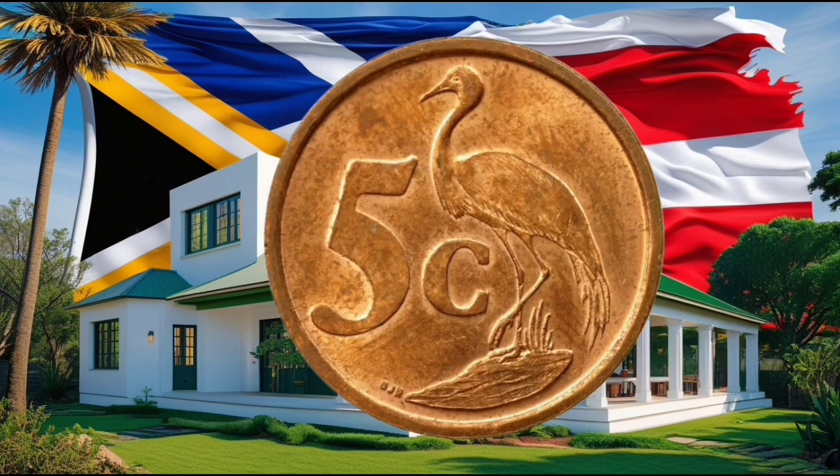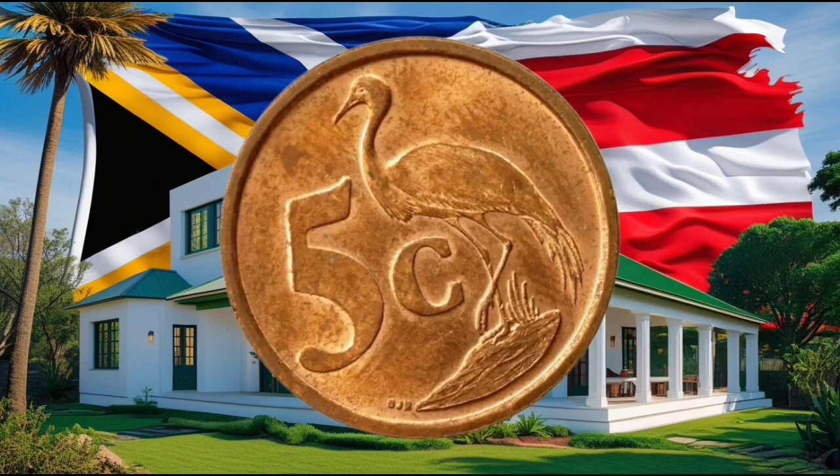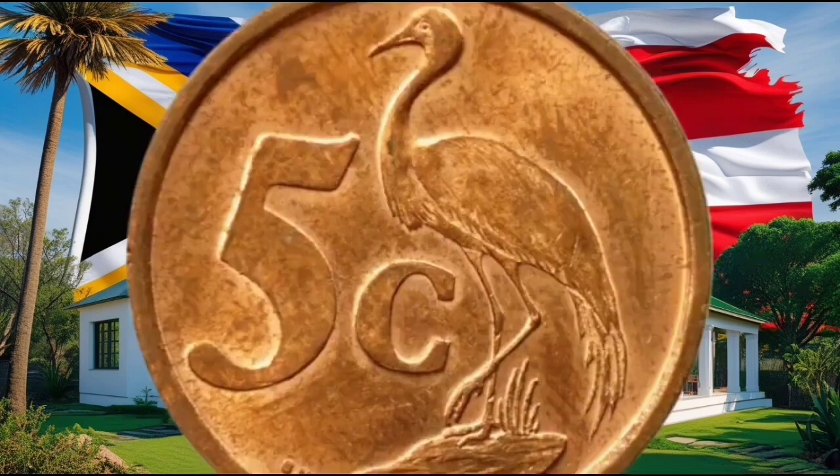Collectors around the world are now paying closer attention to coins from Africa, with South Africa at the forefront due to its unique designs and relatively limited international exposure. This makes coins like the 5-cent 2002 edition especially desirable for those looking to build a collection with long-term investment potential. For coin enthusiasts, this is a reminder to check your change, old boxes, or coin jars.